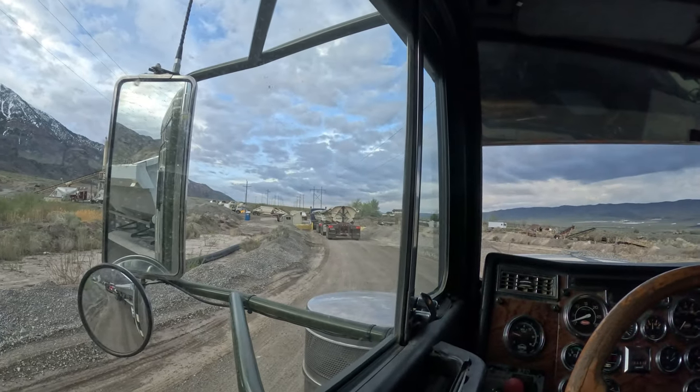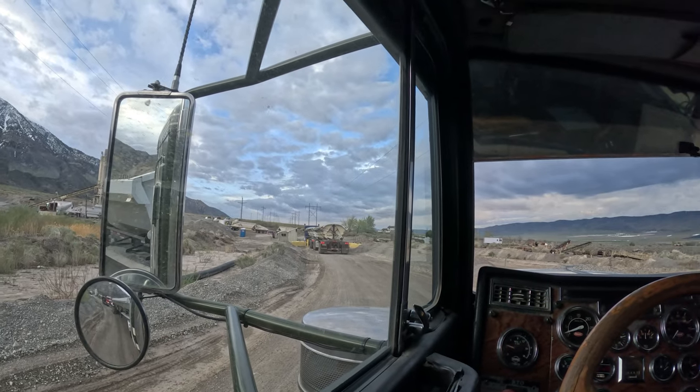Good morning. So we just pulled into a new pit here that we've never been to before. What we're gonna do is we just got in line here. There's a scale right there, and we're gonna go over the scale empty so they can weigh us before we get loaded.